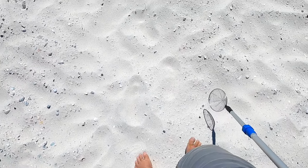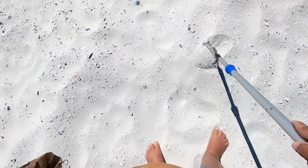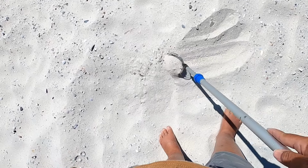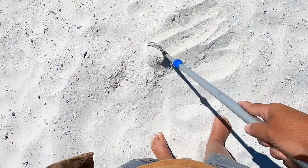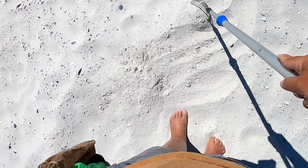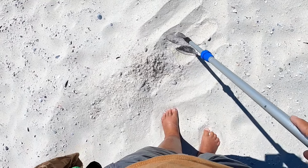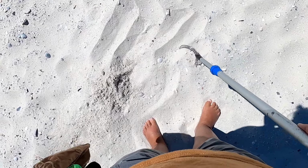And sometimes I just kind of let the sand speak to me, and I'll stop and do a little scraping of the surface with my handy dandy scooper here. Love it, love it, love it. Thanks to my friend Mark who made this for me. When I hit the harder sand, the wetter sand, I try to pack. I stay away from that. I don't scoop that much further down.